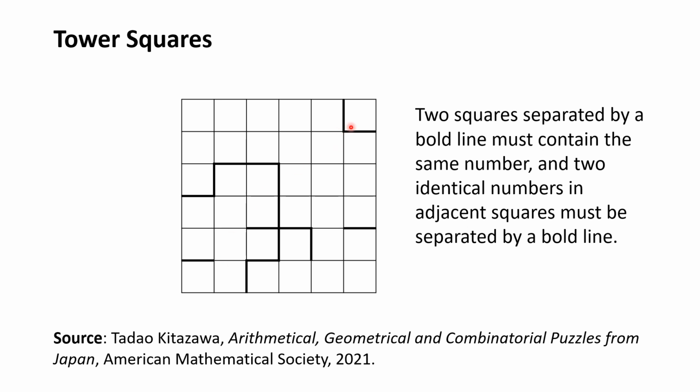And there are additional constraints. These dark lines here, I'll call them separators. If you have a separator, the requirement is that the same number has to be on both sides of the separator. So here, going horizontally, you have to have the same number. Then this separator here requires the same number above and below it. Here you would have another separator, so you'd need the same number above and below it, and all the way throughout wherever you have these bold lines.